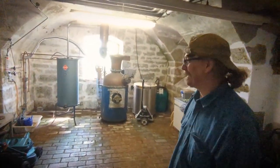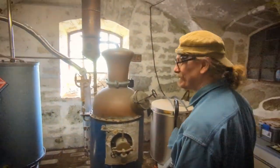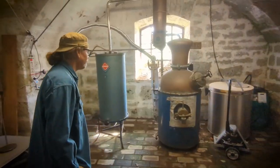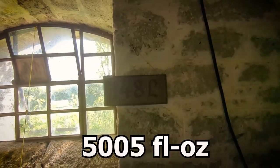Check this out. Wow. Tell us about this place. What do we have here? This is for distilling liquor. Schnapps, yeah. Back in the day, this was the room and place for it. How does this all work? And there you see, it fits 148 liters.